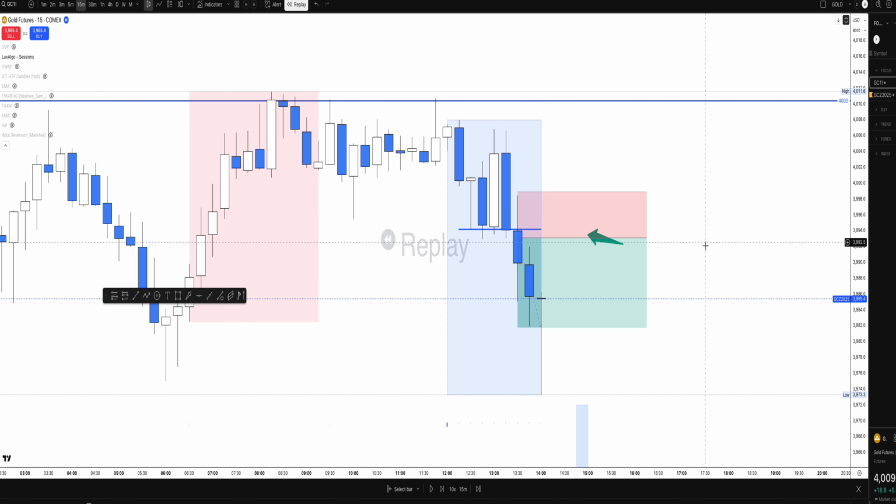Okay, so we're just basically drawing out levels. We're keeping it very simple, drawing out levels and making sure those levels are during a session. Here is another couple of levels here. We've got one here. If this level was broke, we could have potentially had a long.